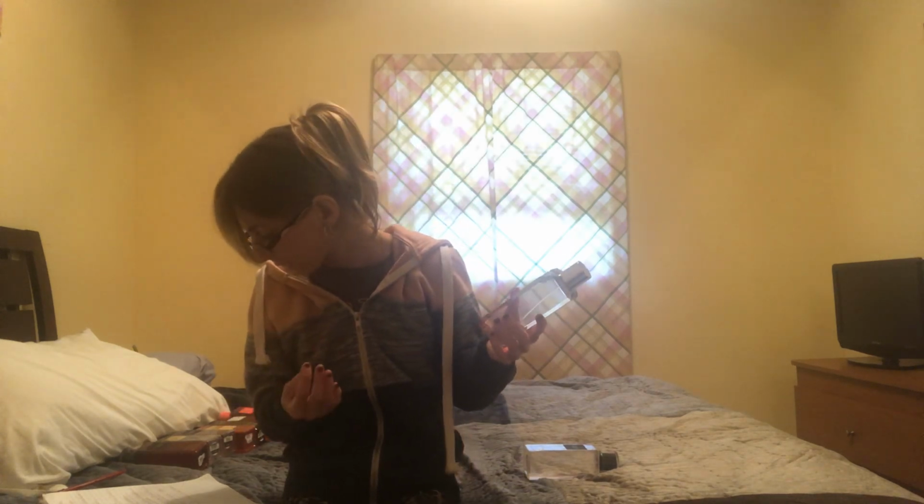But with the tuberose and the sage in here, it's very sophisticated. It's very floral, and it does have musk in this. So it's a very musky scent, a floral musky scent. This one is very pretty. I love it.